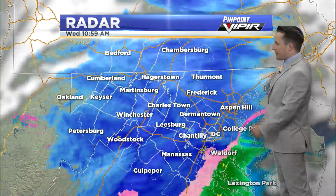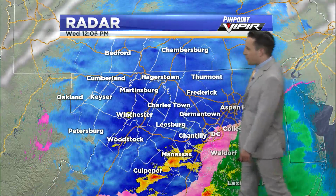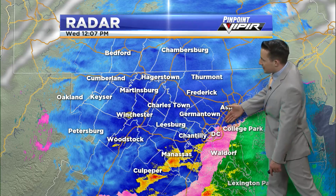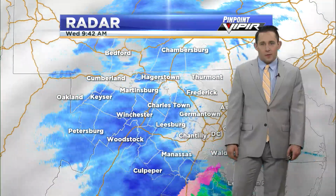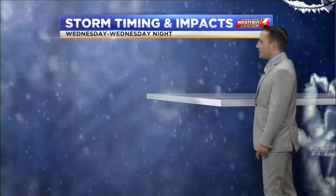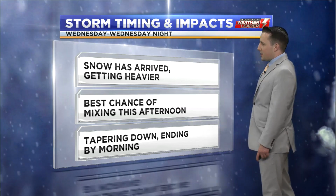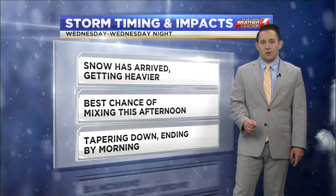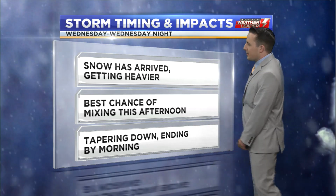You can see again how that light snow has now turned very steady, if not heavy at times, down toward Chantilly, Manassas, and Leesburg. But again, look at this. That mixing line is already starting to show up into the D.C. metro, and this warm wedge of air is going to continue to push off to the north and west throughout the afternoon, creating more of that mix up along the I-270 corridor and back into portions of northern Virginia as well. So the snow is going to continue to get heavier as we go into the evening time, and we have our best shot at any sort of mixing this afternoon going into the evening, as we'll have that sleet mixing in with the snow more than not moving forward.